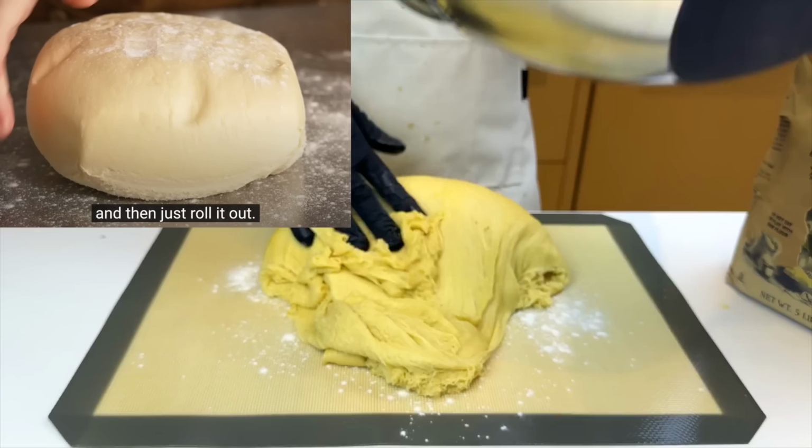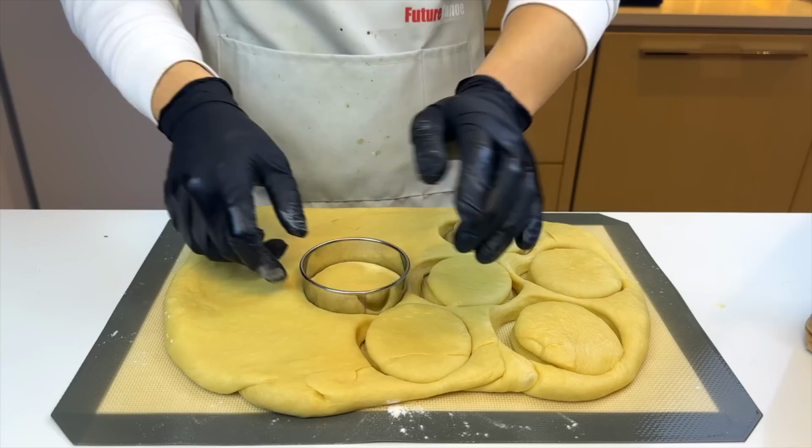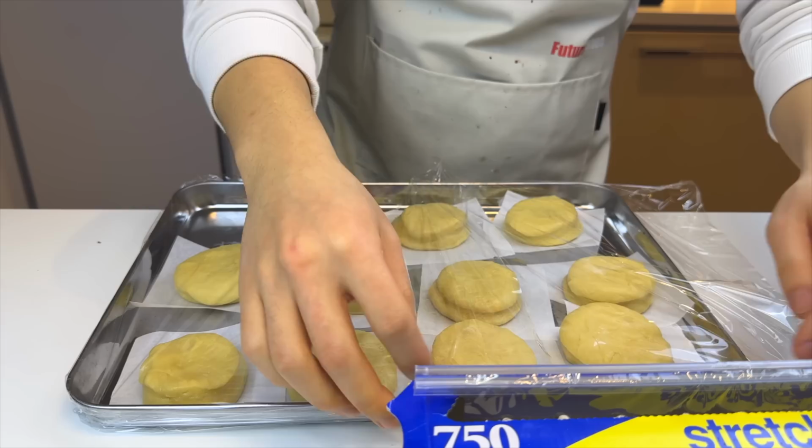I feel like no matter how soft the dough is, once it goes into the fryer, it's gonna look the same. I'm using a cookie cutter here, but you can use a wine glass. They look kinda depressed. Once they're out, we'll transfer them to the parchment sheets, cover it, and rest for another hour. You can see they puffed up a lot, especially the sides where the cutter went through.